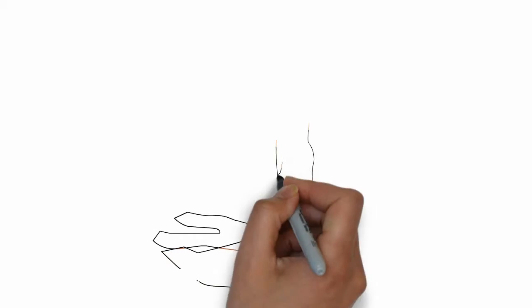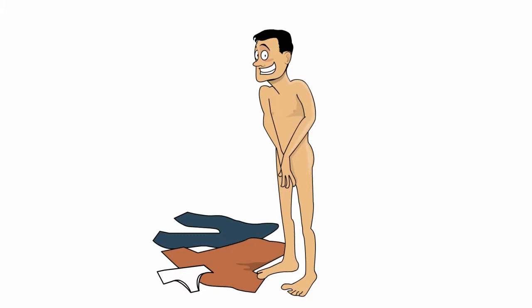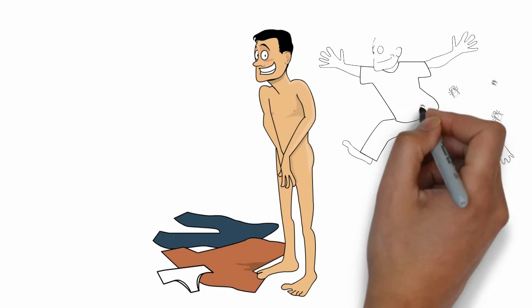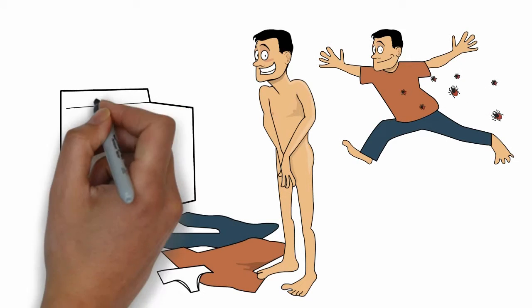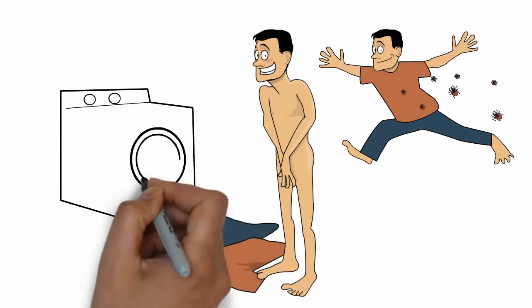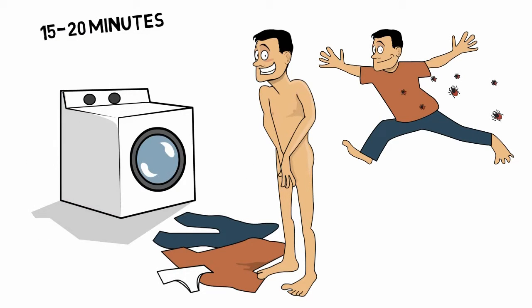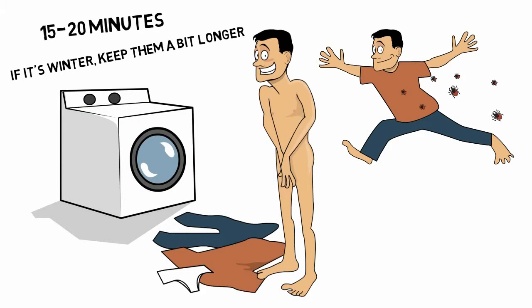Here's my first suggestion. Get naked. I mean it. Get naked and do it as soon as you get in from outdoors. Before you go traipsing through your house like Tinkerbell, dropping ticks like flecks of fairy dust, strip down and put those clothes in a hot dryer for about 15 or 20 minutes. If it's winter, keep them in a bit longer. Ticks hate dry heat as much as we hate ticks.